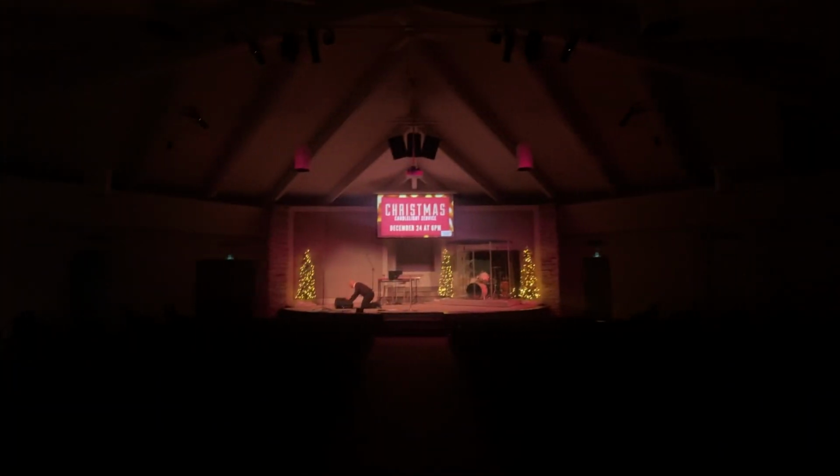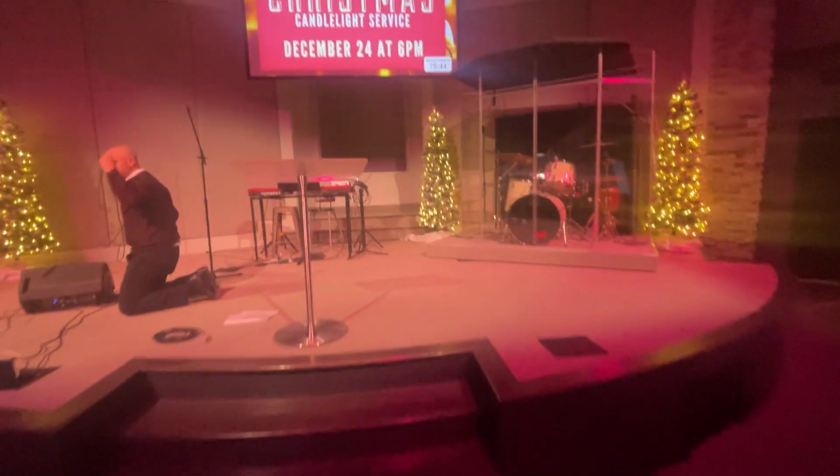All right, so this over here is what we call a confidence monitor, and you can typically see it all the way from back there on the stage, but it's where we display all the lyrics so that the band and the worship leaders can see everything while we're leading, because it's quite difficult to memorize lyrics every single week.